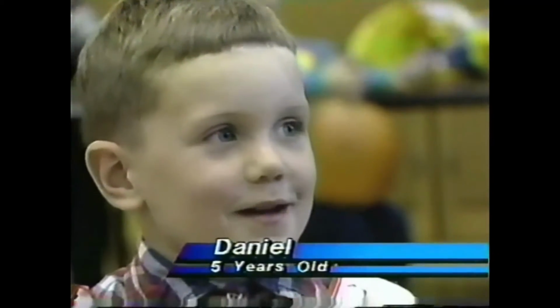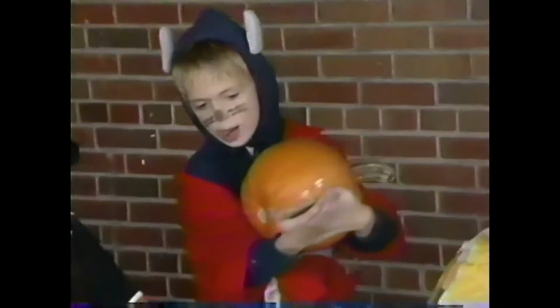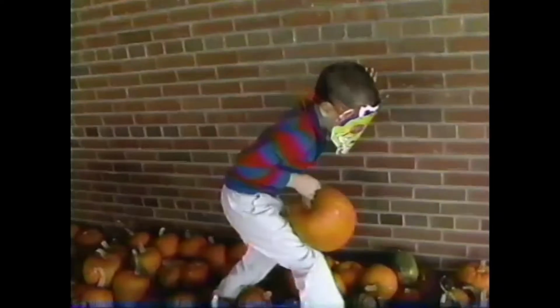How long did it take these youngsters to pick their pumpkins? Only a minute. Only a minute? No, only a second. Only a second? How did you find it so fast? Because it was piled in all the other pumpkins, I just pulled it off. Some looked for that perfect shaped pumpkin. Others were concerned about color, just the right orange.